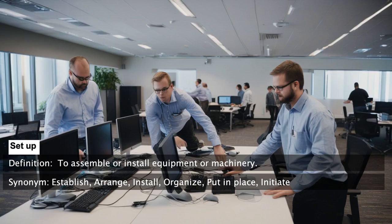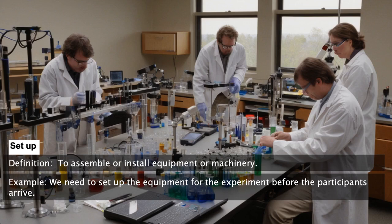Set up. To assemble or install equipment or machinery. Synonym for set up: establish, arrange, install, organize, put in place, initiate. We need to set up the equipment for the experiment before the participants arrive.